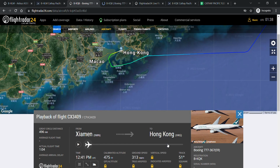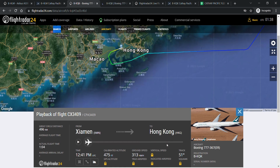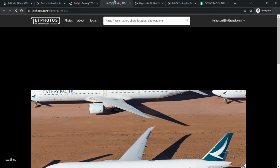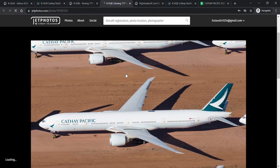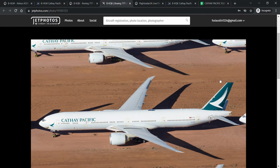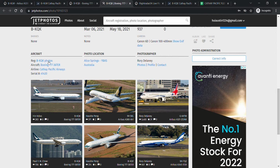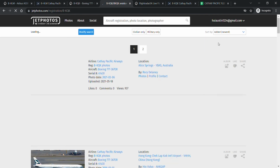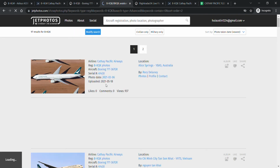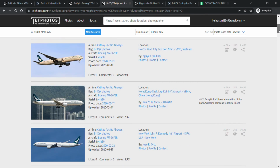So Bravo Kilo Quebec Kilo was the very first Boeing 777-300ER to fly to Alice Springs for long-term storage. Oh, some aircraft here, nice. NK and NF. So you can see that this is her in Xiamen, and this is her in Alice Springs. And here are some photos of her.